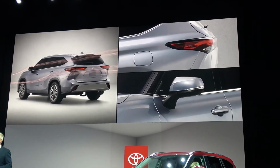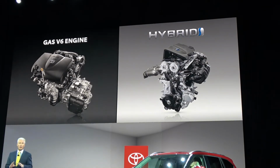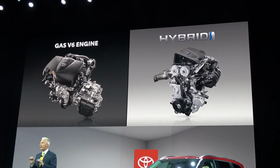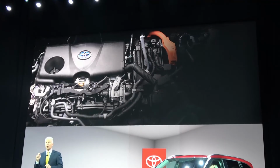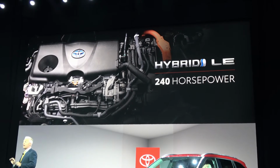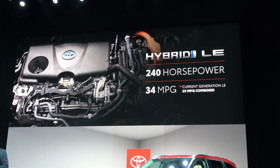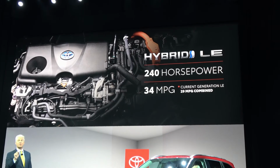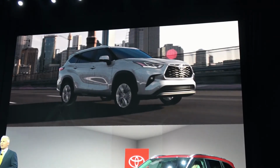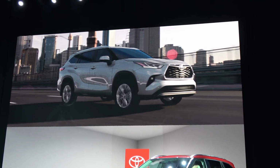And Highlander offers a choice between two advanced powertrains. Here you have a gas V6, and here you have the Toyota hybrid system. And now here's the best part of this. The 2020 Highlander Hybrid LE offers 240 horsepower and the model's best-in-class fuel economy ever at an estimated 34 combined MPG, which is a 17% improvement from the previous generation. And you take all of this while delivering the everyday acceleration, power, and responsiveness that buyers don't just expect, but buyers demand.